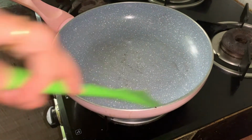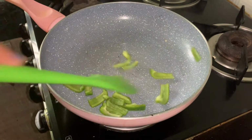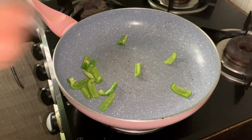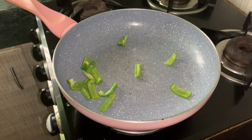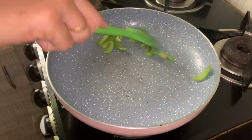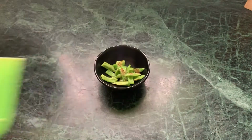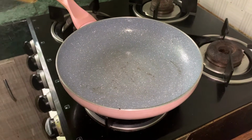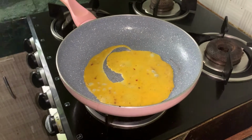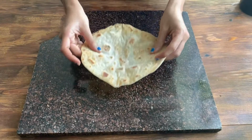To a pan, adding a bit of oil and adding some capsicum. Let's fry the capsicum first for this wrap. So I'm adding a bit of salt and pepper powder to the capsicum and let it cook. Once cooked, we are going to transfer it to a bowl, and then we are going to make an omelette. So pour the egg mixture into the pan and make an omelette out of it.